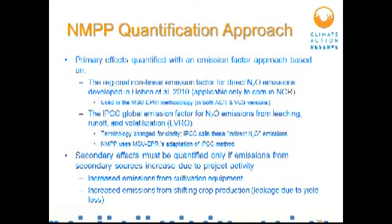So I'm going to keep the overview of the quantification approach relatively high level, but if there are questions, I'm happy to dive in. Like I said, the primary effects quantified within this protocol are quantified with an emission factor approach, which is based on the Hoban et al. study, which has been used in the MSU EPRI methodology. Basically, it's a regional, for the North Central region, nonlinear emission factor for direct N2O emissions.